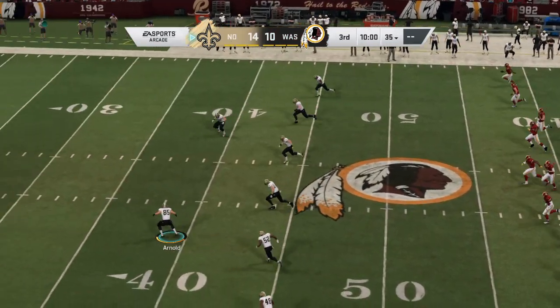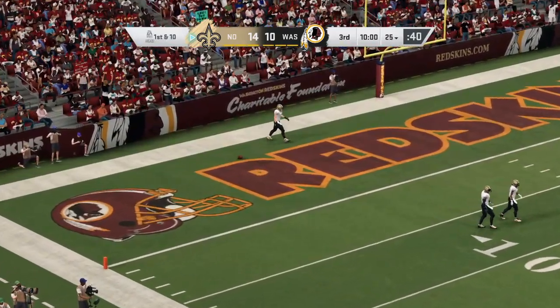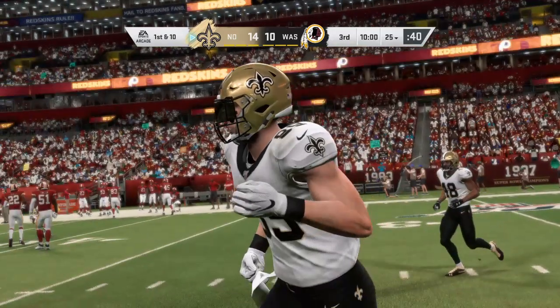Set now to go for the third quarter. The Saints have the lead and set to receive the kick. Here we go.